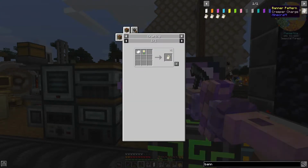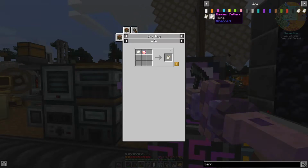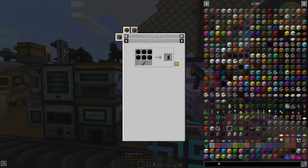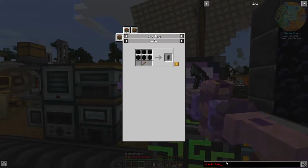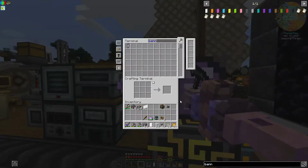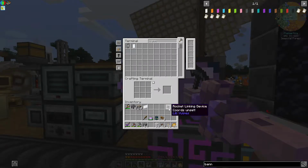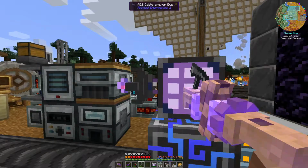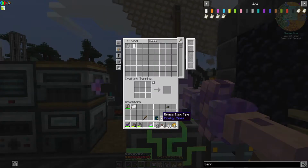Banner pattern, flower, skull, banner pattern thing. But then there's like black thing. So what I don't... black. Nothing comes up. I have no idea. We're just going to go with the white flag. We'll leave the banner home. We don't need that. I think that's everything. We'll take the banner with us.